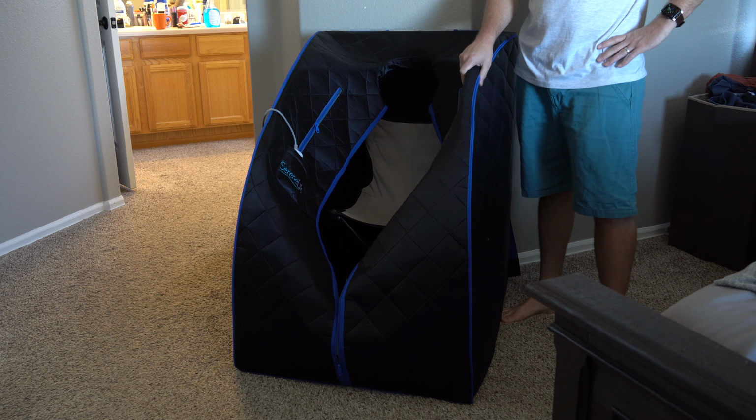My wife got me this. I didn't think I would use it much, and it turns out I use it so much I don't even take it down. I just leave it here in my room because I literally use it that often. The only downside with this guy is it's a little bit more expensive than some of the other gifts I've mentioned.